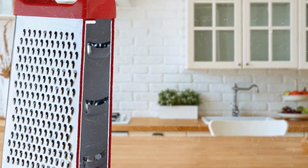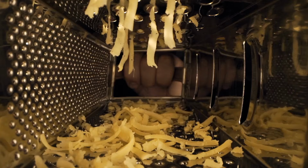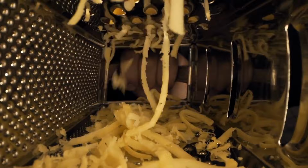This side is actually designed for slicing. It's pretty handy if you want to make thin vegetable slices for your salad or pasta. Or slice potato chips. And these tiny punched out holes are designed for zesting or very finely grating.